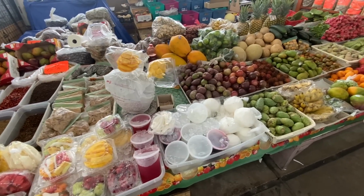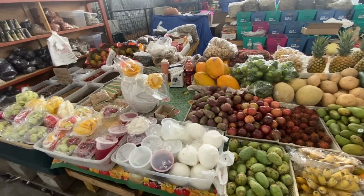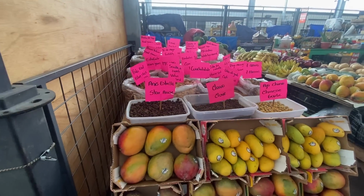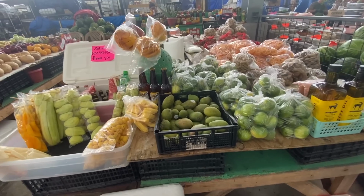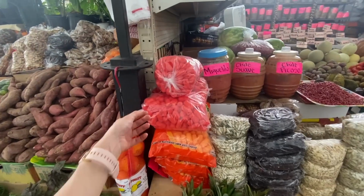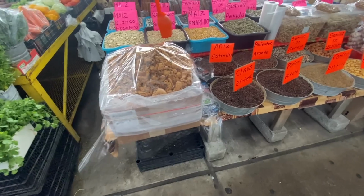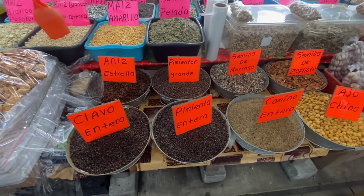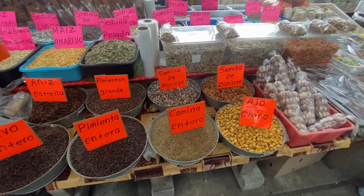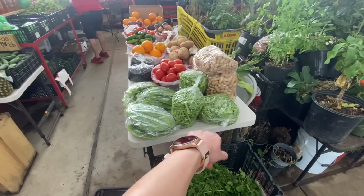Nacho. These little cactus fruits. Rambutan. Mango flower. I love these, but I'm too lazy to make them myself.